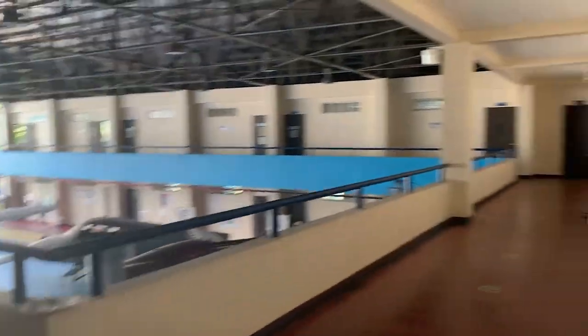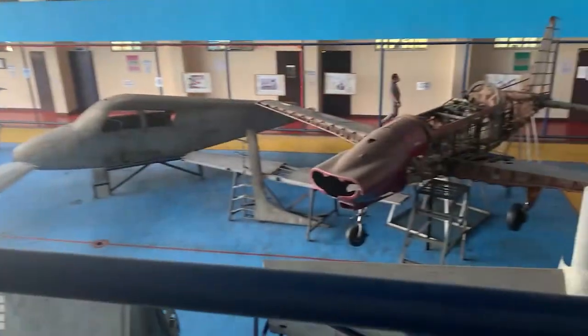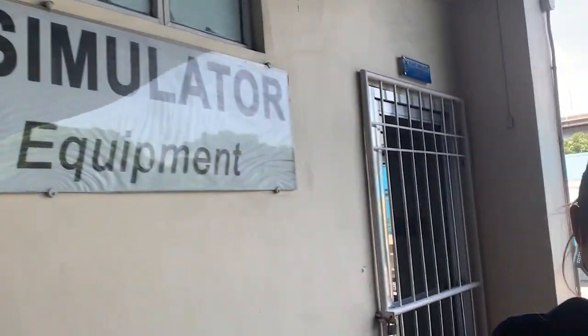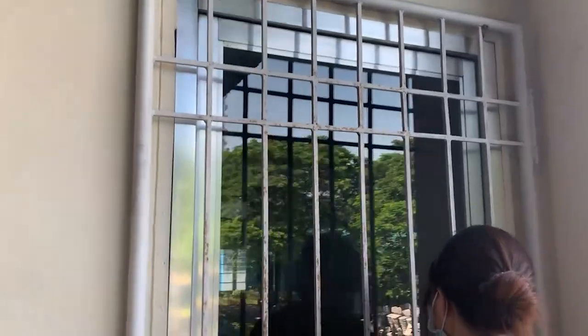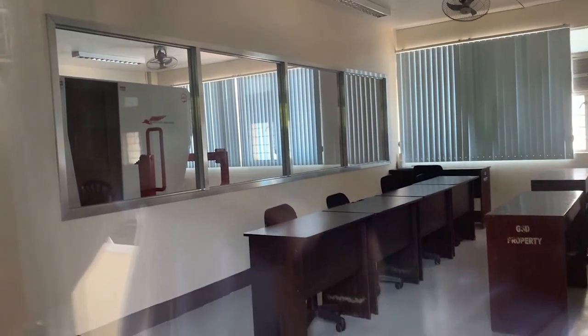Air transportation and AMT students once held classes here sa hangar. And our old classroom was located here as well. The flight simulator is also located here sa second floor. Welcome to the hangar.